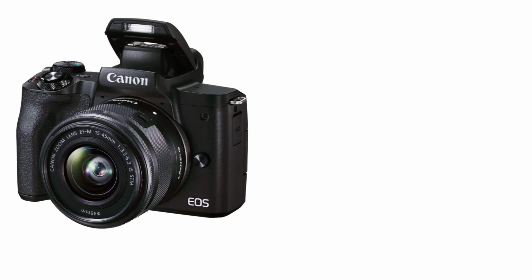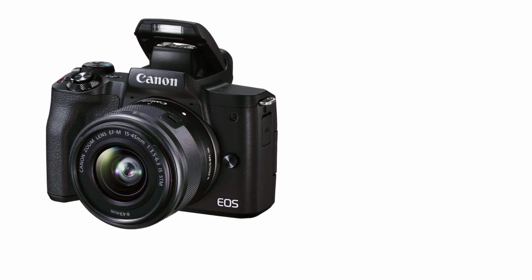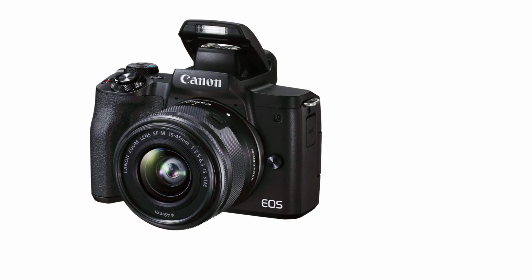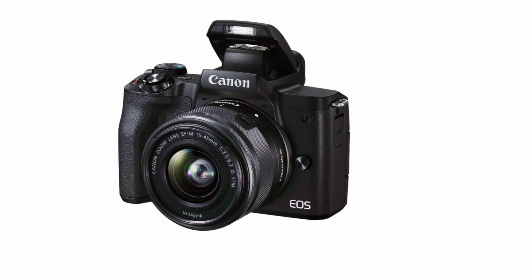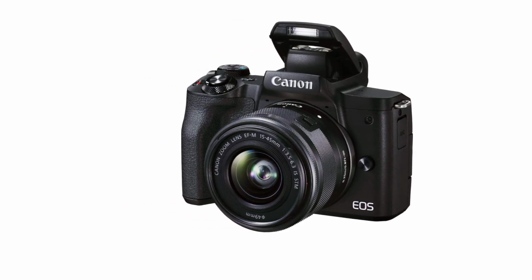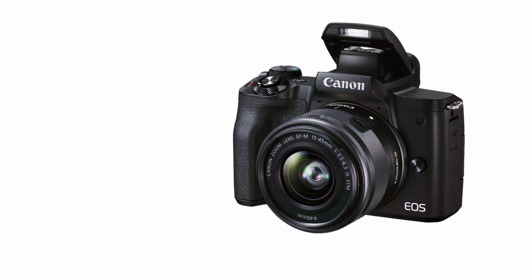Another thing to note is that Canon has all but abandoned its EF-M mount to focus on RF mount cameras, including new APS-C models like the Canon EOS R10. That means we're unlikely to see any new EF-M lenses, but the good news is that the M50 Mark II is still a great deal, especially if you don't see yourself buying a bunch of different lenses.